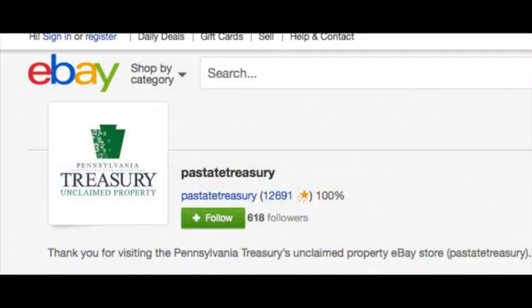Even the property that you see in the vault today, we can only hold for about 3 years. Then we engage in a process of auctioning off the property, and we hold the cash proceeds from those sales to be claimed by the rightful owner should they ever step forward. We operate an eBay store, which has become very successful and a model for a lot of other states who run their own eBay stores now. And we also engage with some auction houses who help us sell some of the more valuable property rather than selling that on eBay.